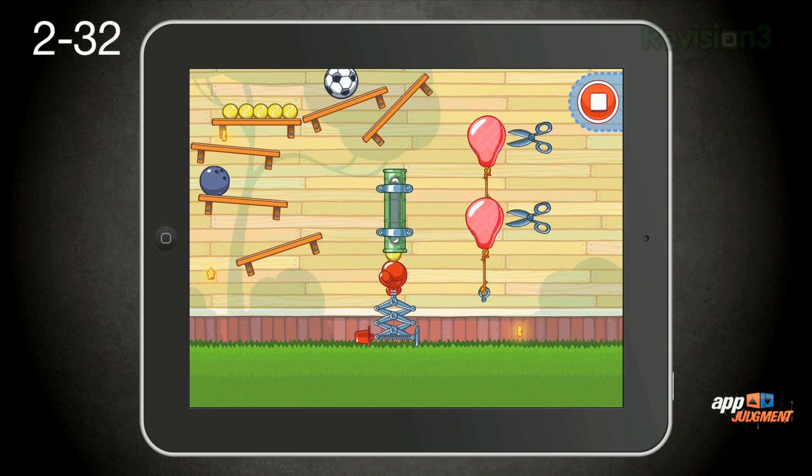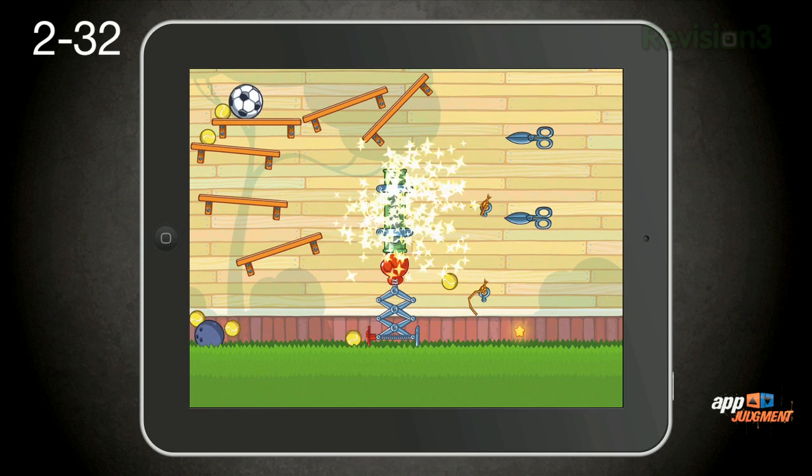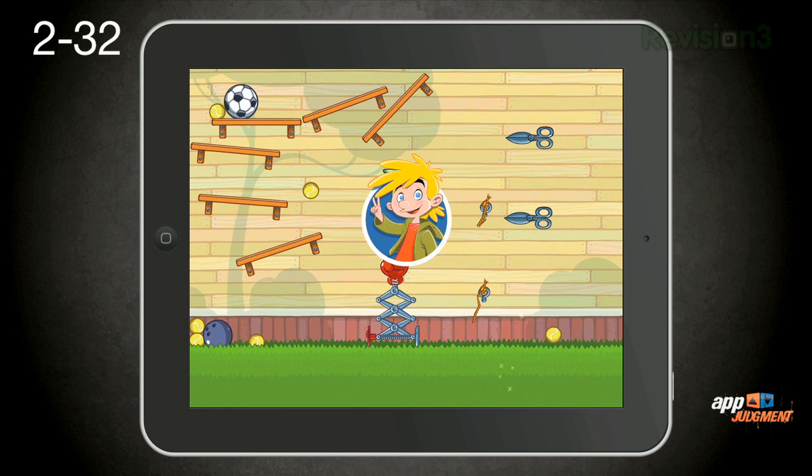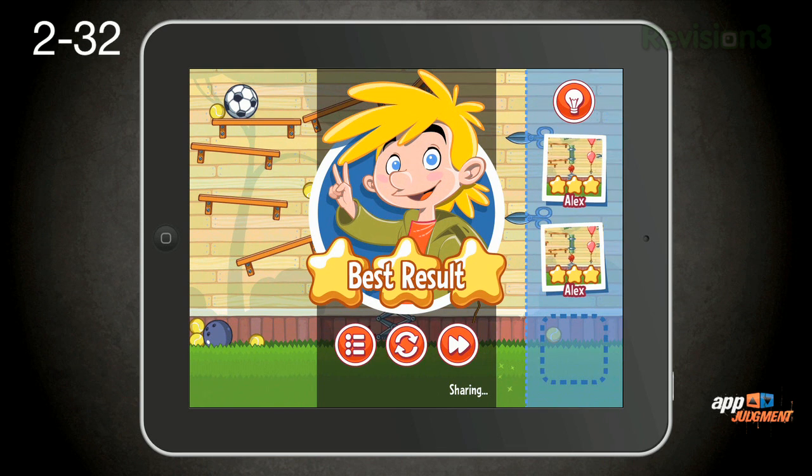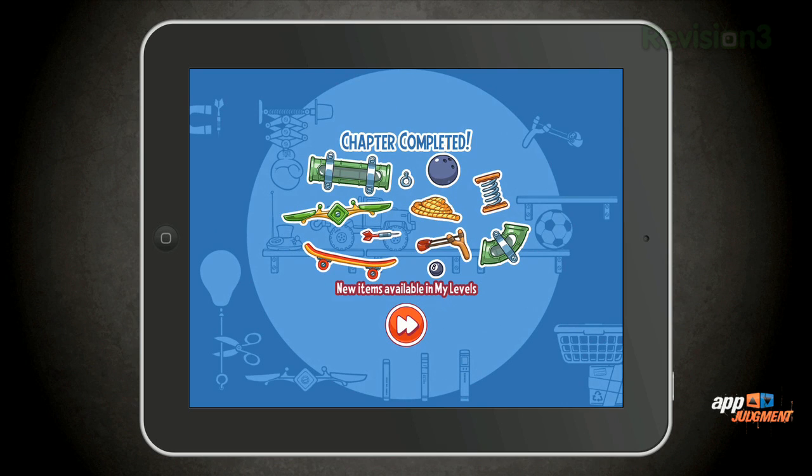2-32, this might be too complex, but hey, it worked, right? Bowling ball collects that first star, tennis ball doesn't quite hit the button, second one will. That'll pop up the existing tennis ball and bump the balloons into the scissors, 3 stars, as that tennis ball collects the last one. And that's about it. That takes care of everything.